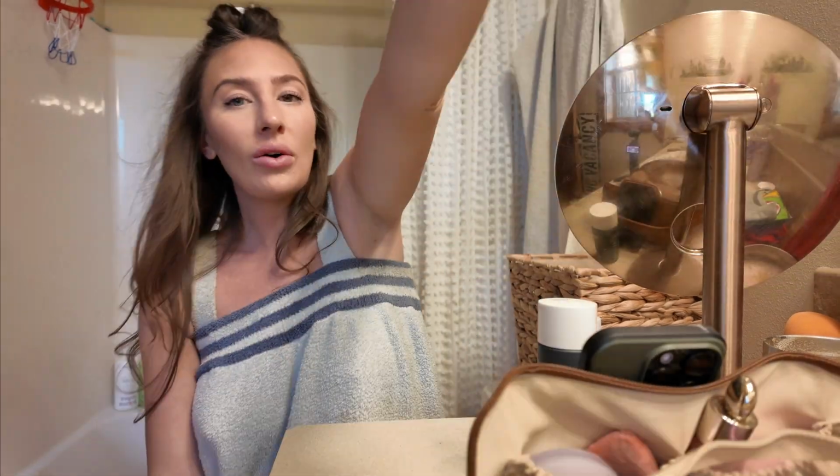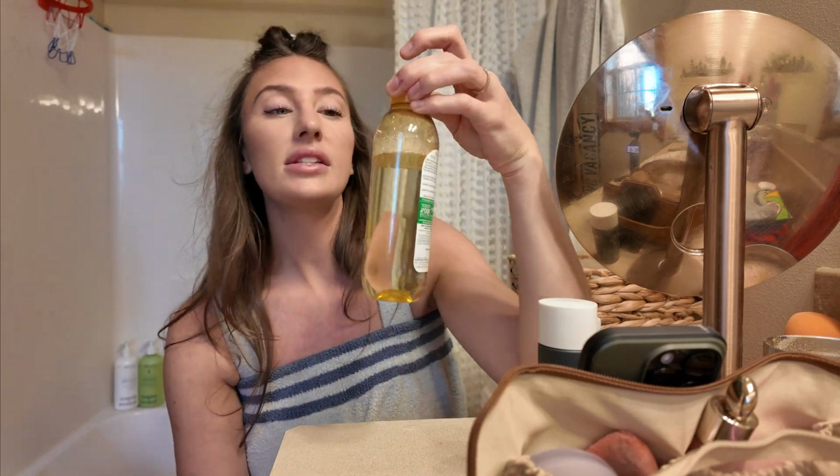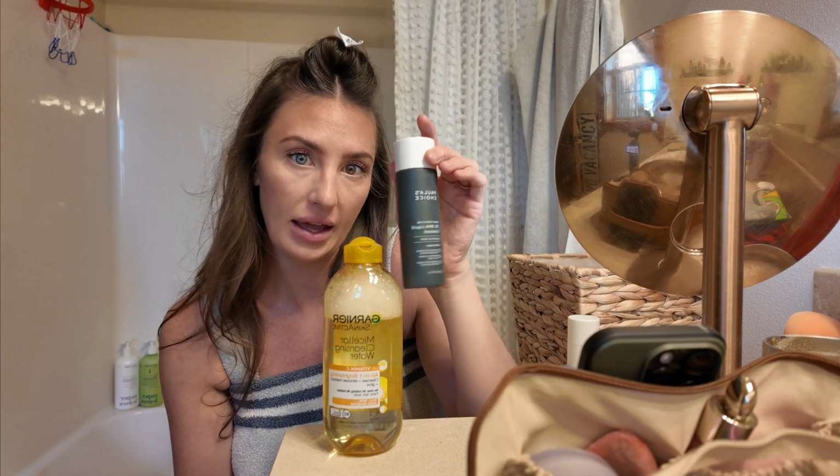But I do like this. I don't know how great the ingredients are in this one. This is the Garnier Micellar Cleansing Water. It's the vitamin C one. I do use this as well. This one in the morning, and at night I'll do this one. And then if I need a little spot treatment, the sulfur spot treatment from Face Reality, which is the same as the face wash, love this.